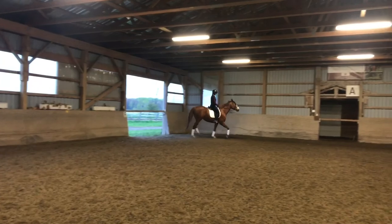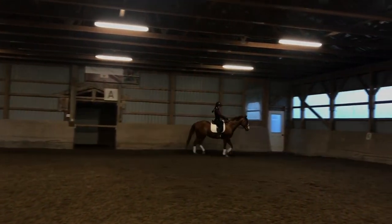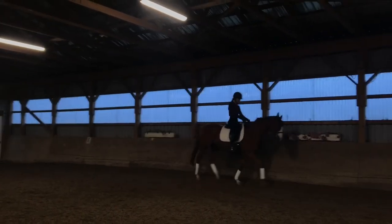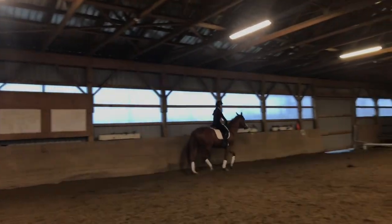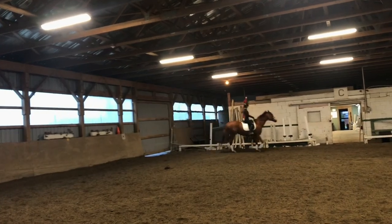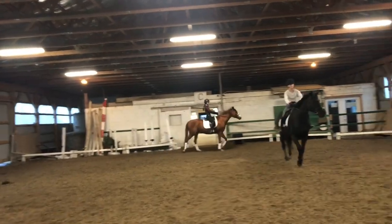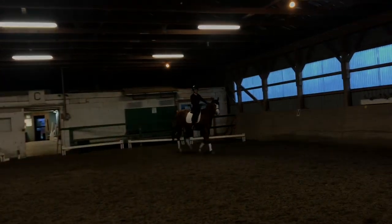I'm doing sitting trot because that's what I'll be riding my tests in. And he tenses up a lot, but I'm trying to talk to him and make him relax. And then right here, he offers a little bit of a nice trot, so I praise him. And then his head comes up again, but that's okay because his hind end was still engaged. And then I walk and give him a walk break before cantering on the other rein.